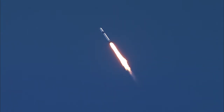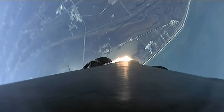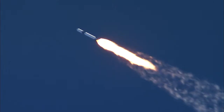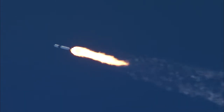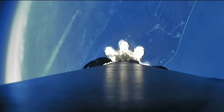Vehicle supersonic. Vehicle has reached maximum aerodynamic pressure. A couple big calls there, again all normal, all nominal, and progressing as expected, flying through the densest part of the atmosphere. Recovery AOS. Back engine chill. It's a call for chilling the second stage engine.